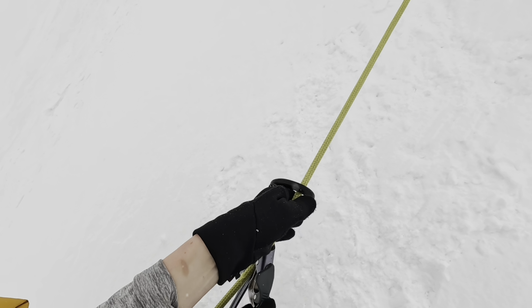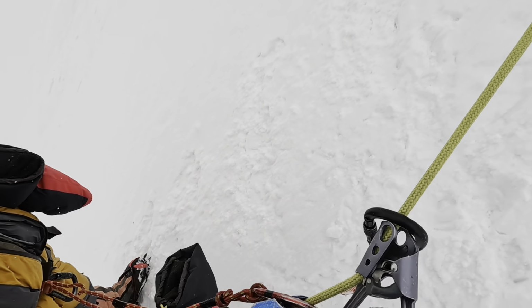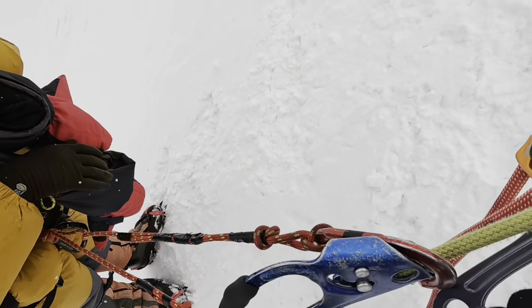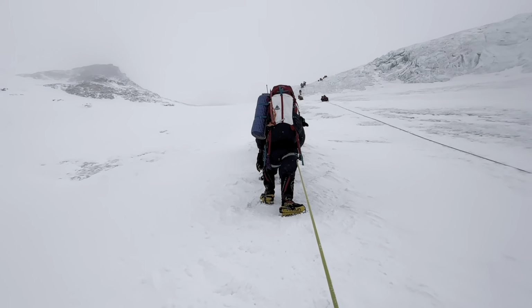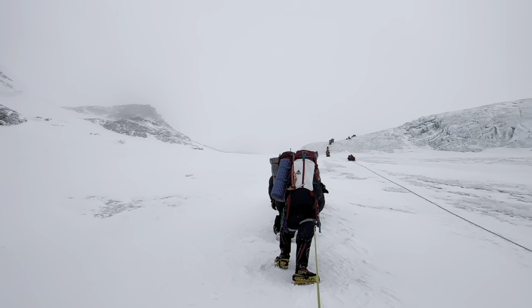Anyways, basically we're just continuing up the face here, and you'll see in a second you can see a giant ice wall that basically is our goal. So you can see the kind of ice hump up ahead that we have to get to.